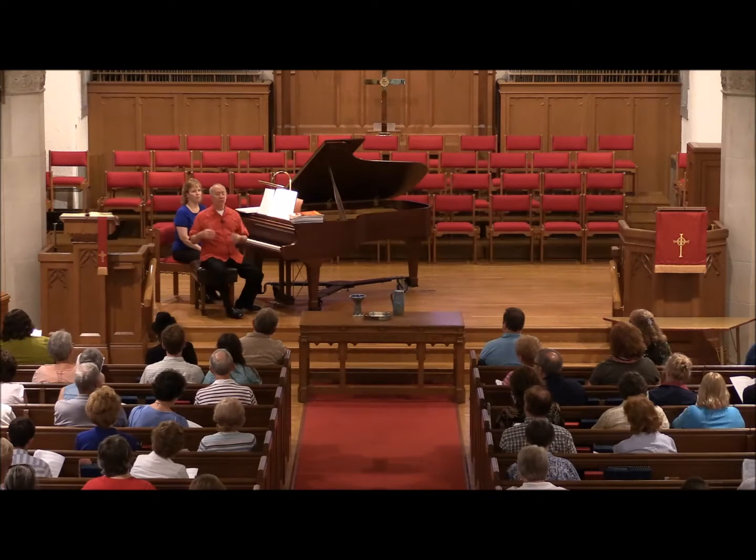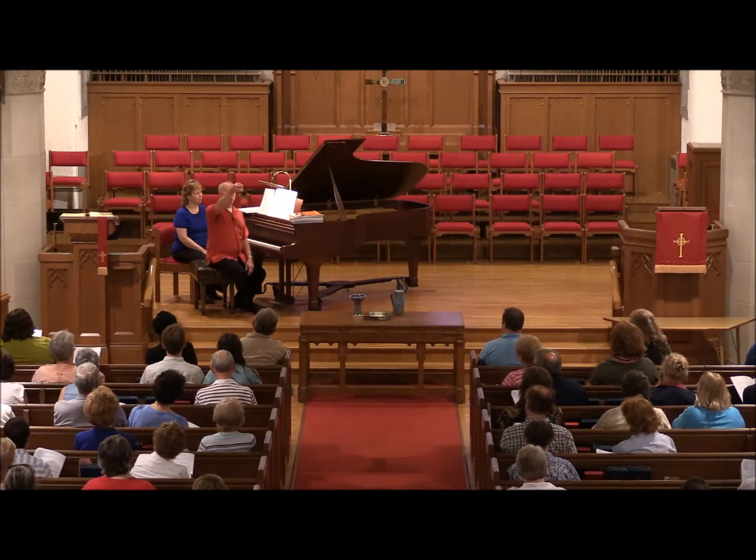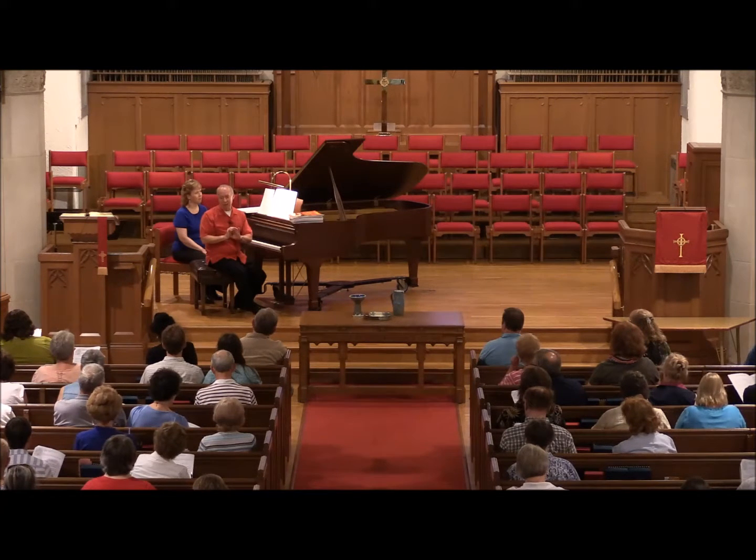So I've heard some people play these, which is not wrong, but I think that the grace note should be before the downbeat of whatever beat the big notes are written. So that's how I would approach that, all right? I like them a little bit quicker.